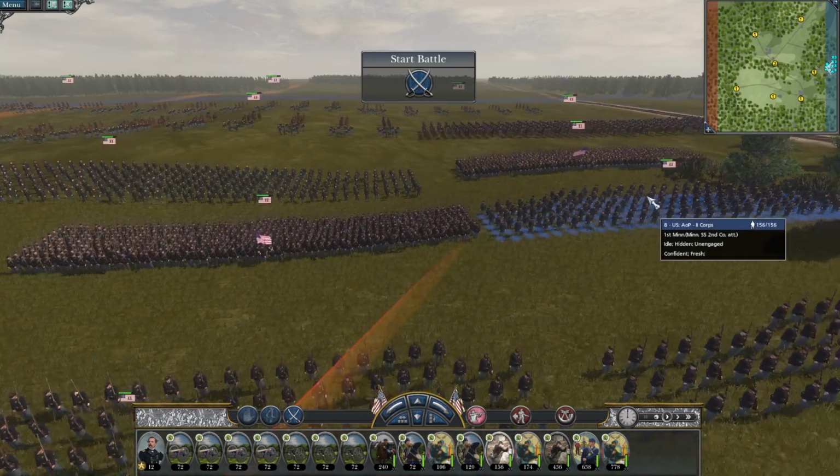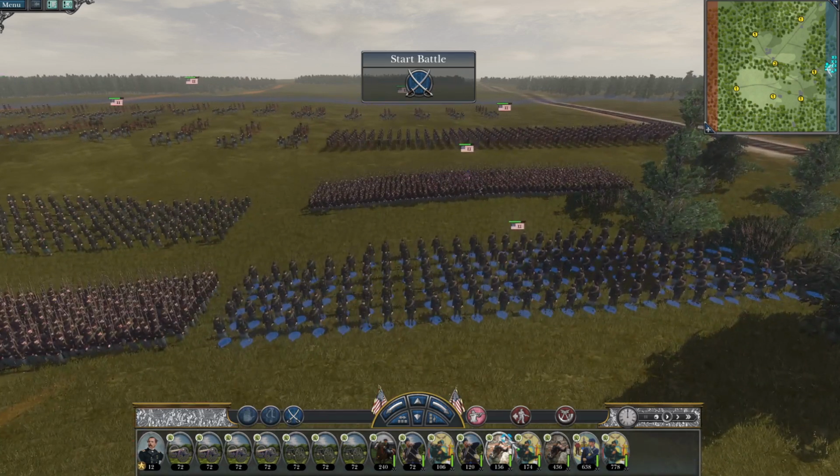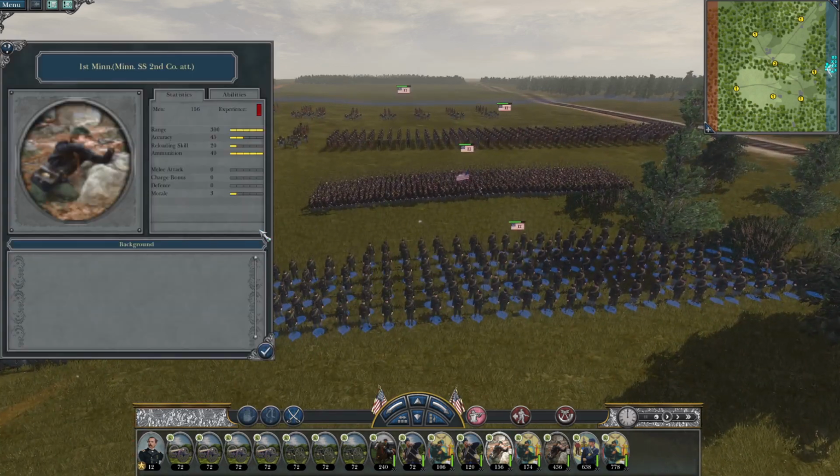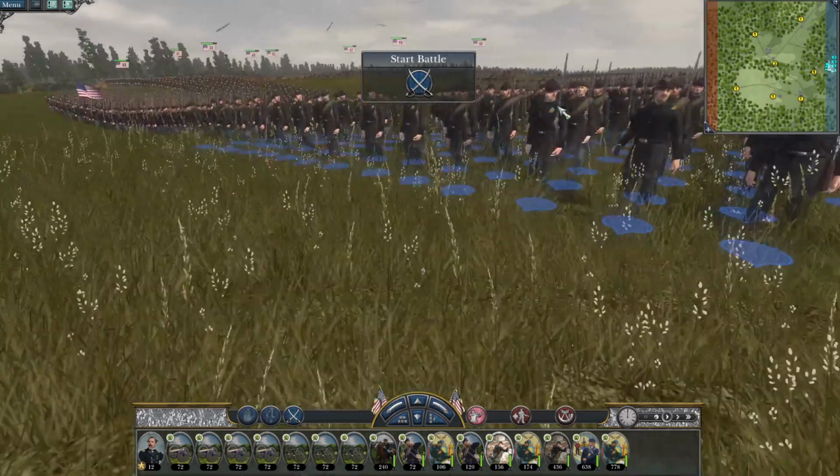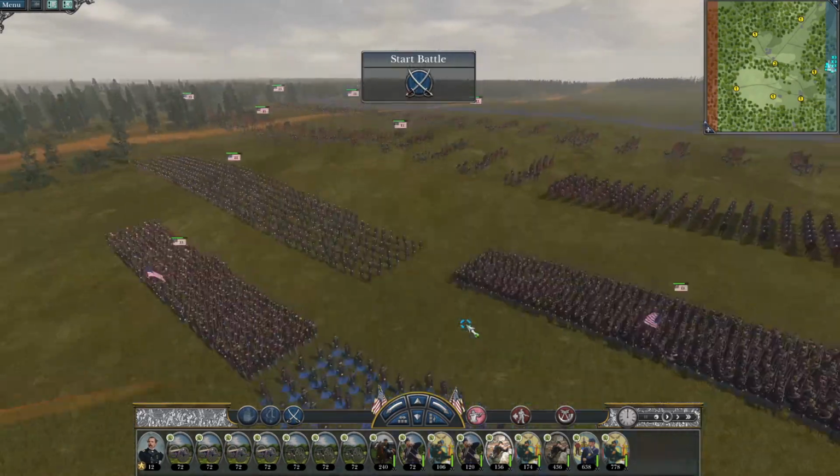And the 1st Minnesota sharpshooters right here. Highly qualified. A range of 300. An accuracy of 45. A reloading skill of 20. Man, put these guys in the back and let them go to town. How could you not? I mean, just absolutely excellent.